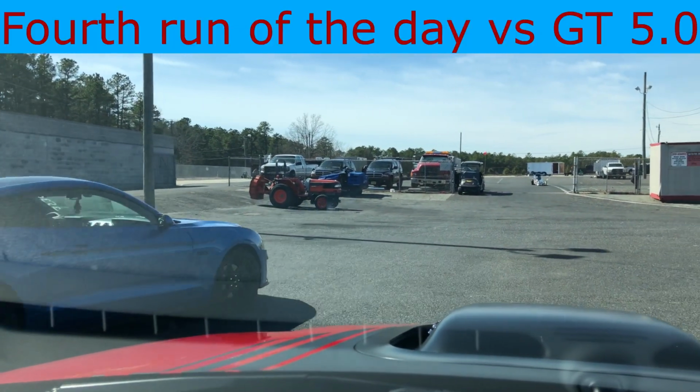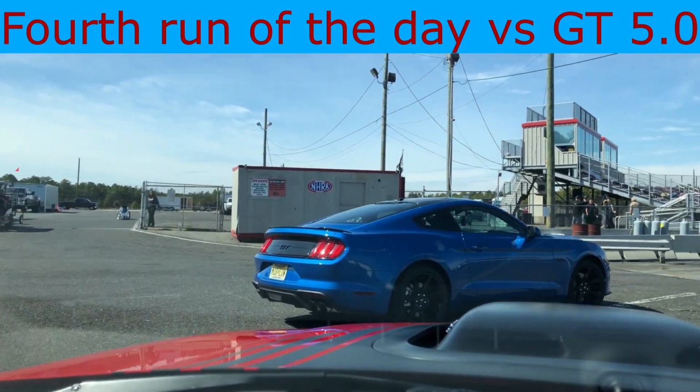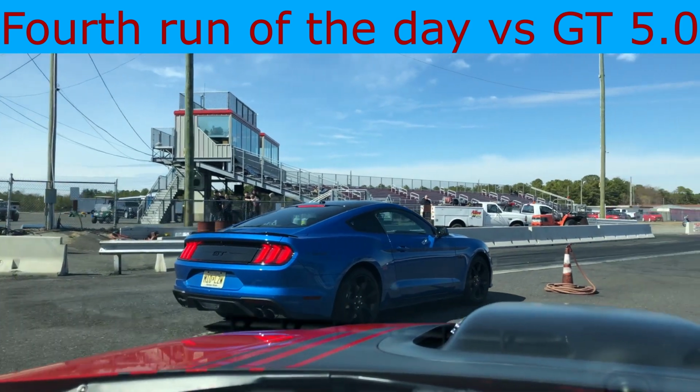Yep. All right, guys, we're going up against this 5.0 Mustang right here. It's bone stock and on street tires, so we'll see what happens.